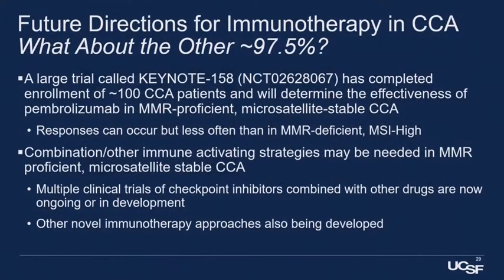So now I'm finishing up too. So how will we know what to do about the other 97.5%? Do we say that immunotherapy won't work? No, that's not the case. There can still be responses even without mismatch repair deficiency, but they're much less common, and we don't know what the other biomarkers are to predict who those people will be. There's a large trial called Keynote-158 that's looking at 100 predominantly mismatch proficient, so not deficient tumors, that will report sometime this year and will give us a hint of what the actual response rate is in non-deficient patients, and give us biomarker data predicting who the other people are who might have these exquisite responses.